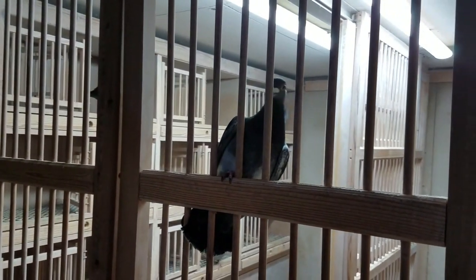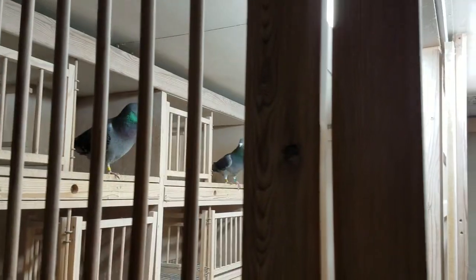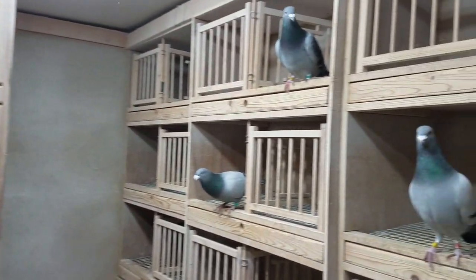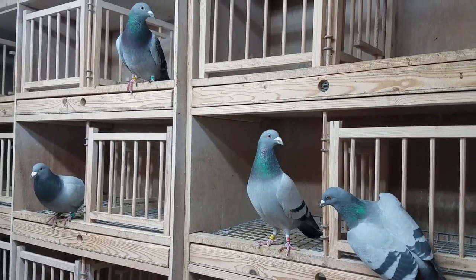For those of you that are not particularly pigeon minded, a pigeon is a pigeon. You can't really argue with that. Racing pigeons are racing pigeons. They look very different, I hope you've seen in the videos that we've done, to the ones that you'll find on the street. Go on, boy, in you go. But yeah, pigeons are able to fly, depending on the wind, around about 500 miles on the day.